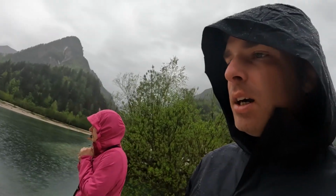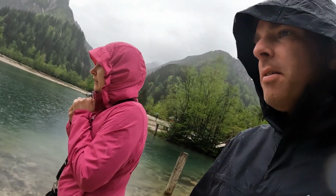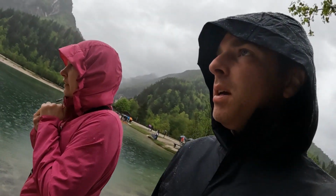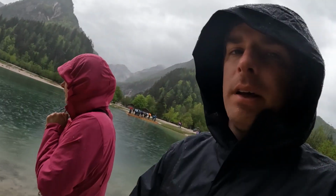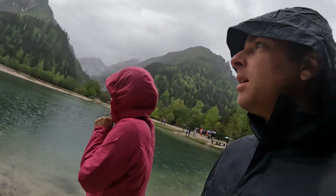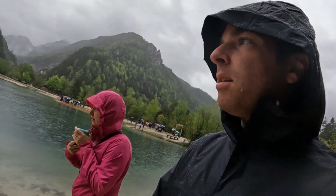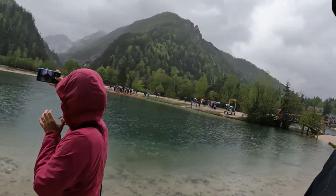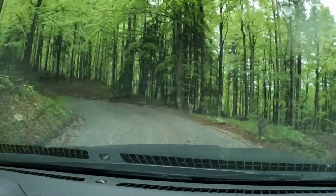So we're going to head back to the car for this stop. This is one of the places I was kind of hoping we'd have decent enough weather to walk in the water, maybe have lunch outside here, walk around the lake, but the weather's not agreeing with us, so we are going to do our best to adapt our plans to fit. Oh wow, look at that. Okay, back to the car, off to the next stop.